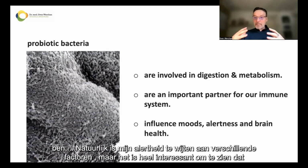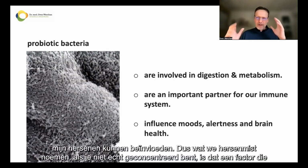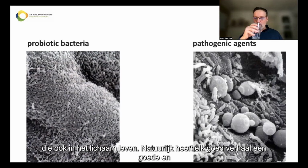Of course, my alertness is due to different factors, but it's very interesting to see that probiotic bacteria, through substances they produce and go into the bloodstream, can influence my brain. So what we call brain fog, if you are not really concentrated, that is a factor that can come not just from the probiotic bacteria, but from the pathogenic bacteria and strains that also live in the body.